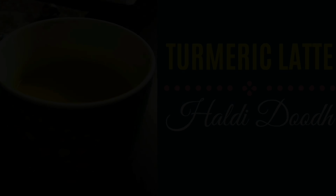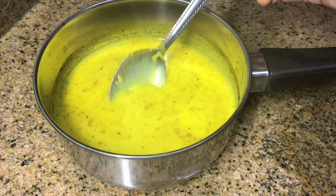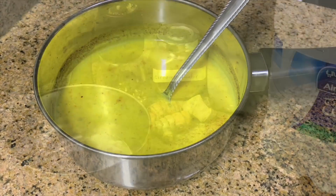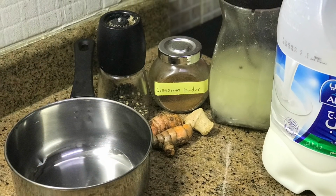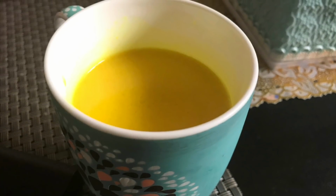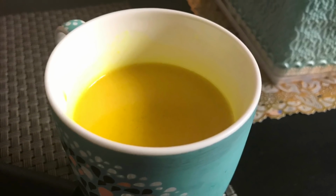Next is turmeric latte, or the famous haldi doodh, which is common all over India, especially in the northern side. I was not a big fan when I had it with turmeric powder and milk, but when I used fresh turmeric and some other ingredients, it tasted really good. So try it, and it has amazing benefits.